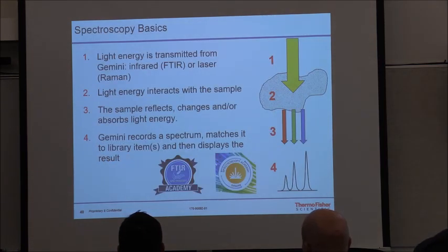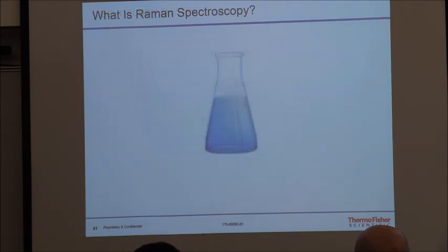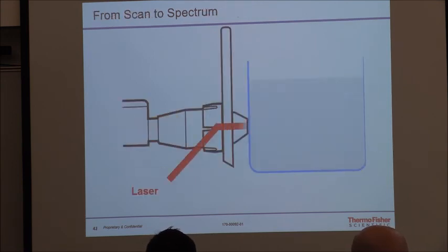From a spectroscopy standpoint, the Gemini has the FT, the infrared, and the laser does the Raman. Raman shoots a single wavelength of light and measures that energy or scatter. FT shoots all wavelengths and measures absorptions. It helps to think of retinal scan versus fingerprint, or whatever works for you. Light hits it, it measures it, and it comes up with a signal. That signal is the fingerprint of the movement of those chemical bonds. That's all it is.